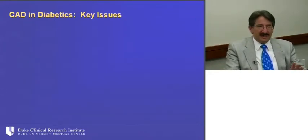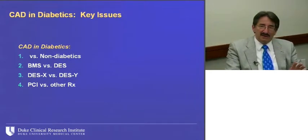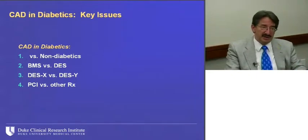Coronary disease in diabetics has a series of key issues. First of all, what do we really encounter that's different in a diabetic human being versus a non-diabetic human being? The issue, as acknowledged, of whether we use a bare metal stent platform versus a drug-eluting stent platform has a lot of its own questions. Also, whether one drug-eluting stent platform relative to another, at least with what we have available here in the U.S., or can look around the world and see what else is coming.